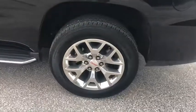Sirius satellite radio. This isn't just a vehicle, it's an experience. So stop in for a test drive today.